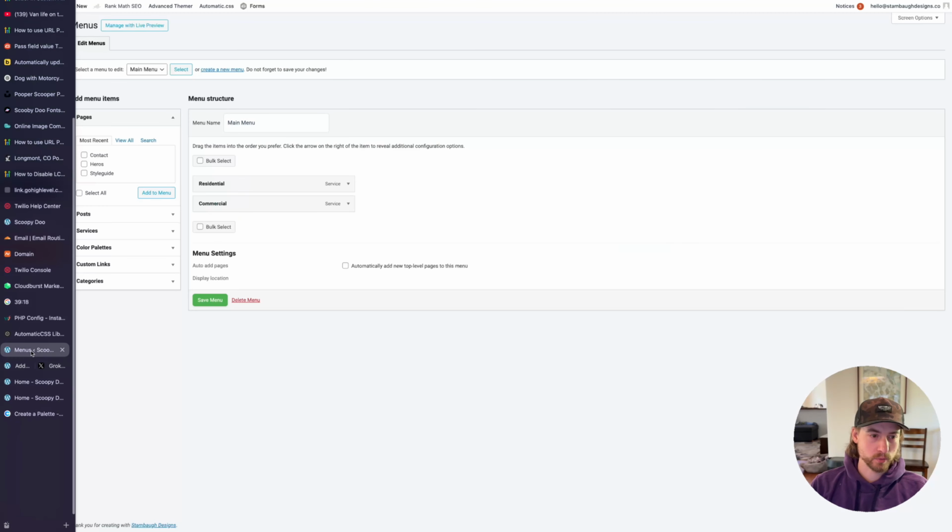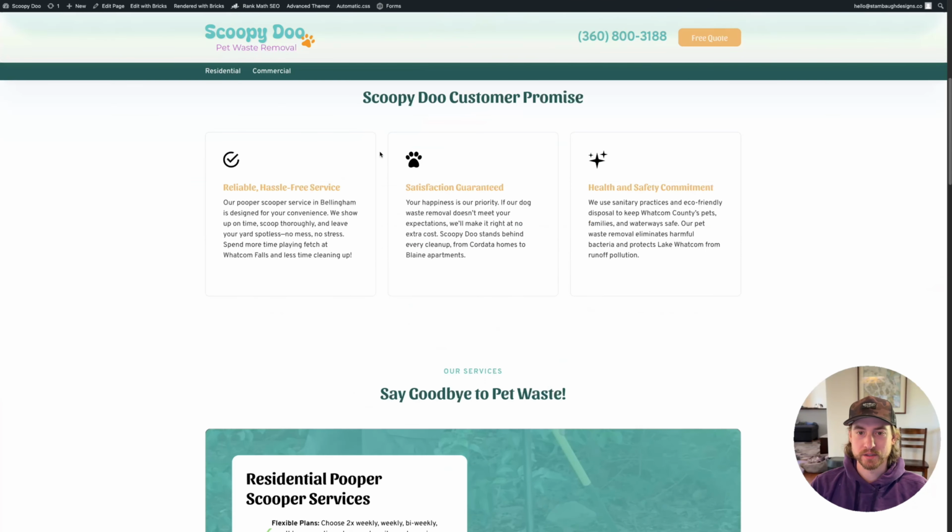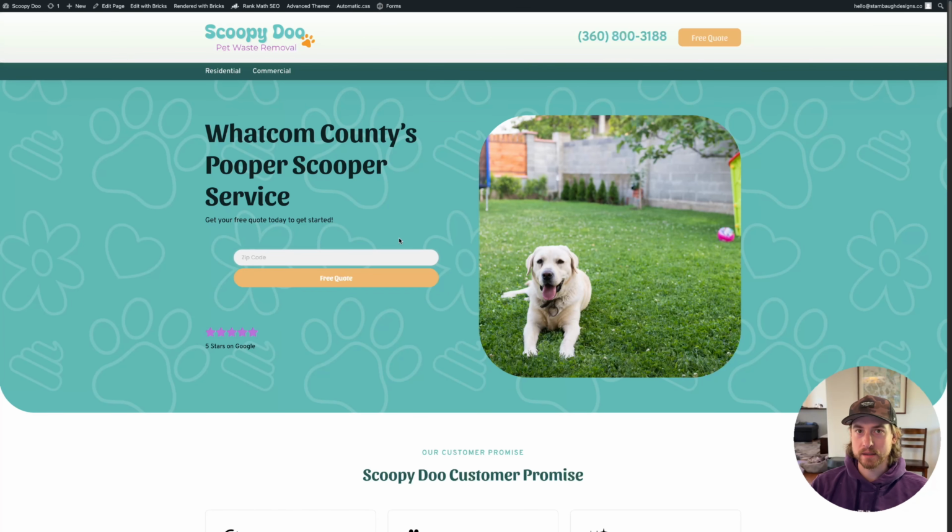Now, in terms of this website, it's going to be very simple. It's just going to be residential and commercial, and then it's going to have some location pages, some FAQs, an about page, and that's pretty much it. Maybe a refer a friend page. So it's going to be a lot more flat in terms of the hierarchy of pages.